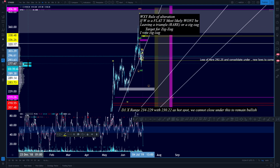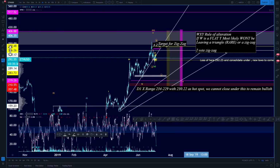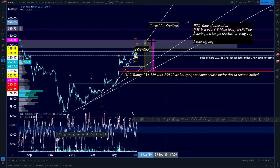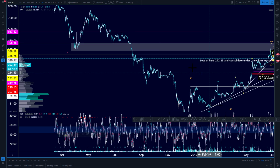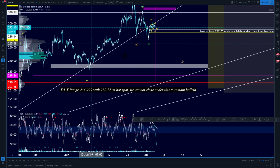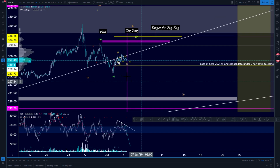For Ethereum, it counts a little bit different for me. Again, I'm thinking alt seasons is around the corner. So we'll get to that. We'll start from a little bit smaller. This is what I propose.